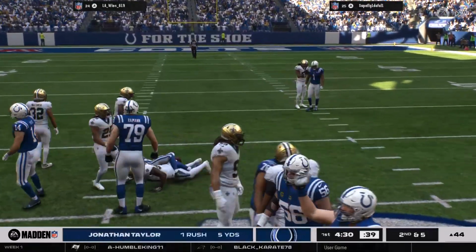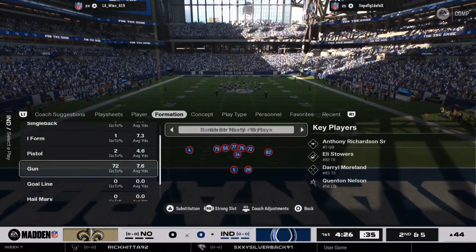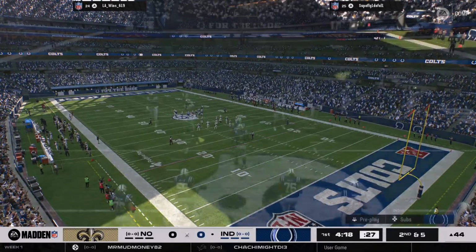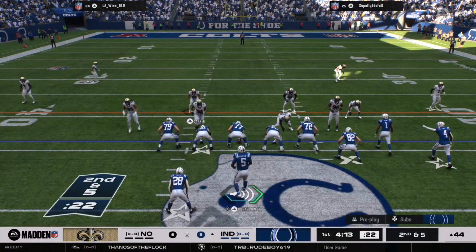Here's the first carry for Jonathan Taylor. And that's good for a gain of 5. That play wrapped up by Demario Davis. That run's not going to turn many heads, but at the end of the year, I promise you, if you average over 5 yards a run, you can be a Pro Bowler.